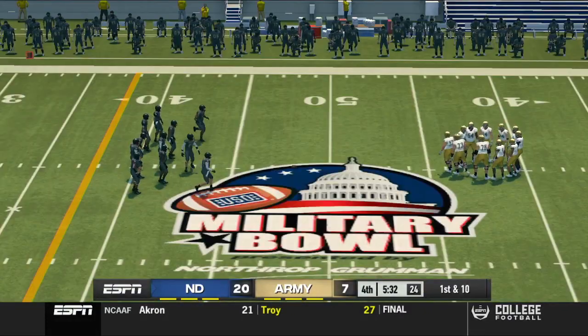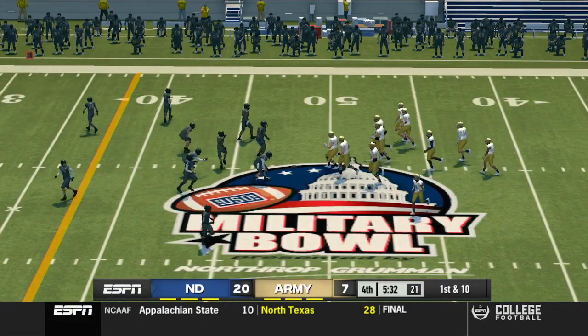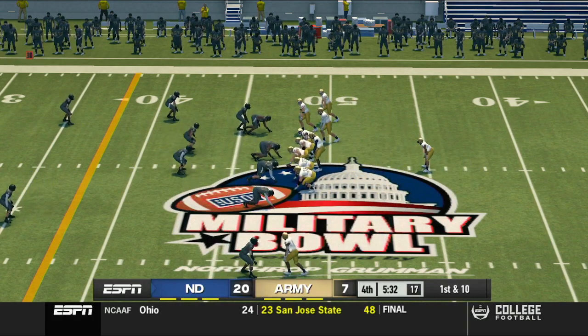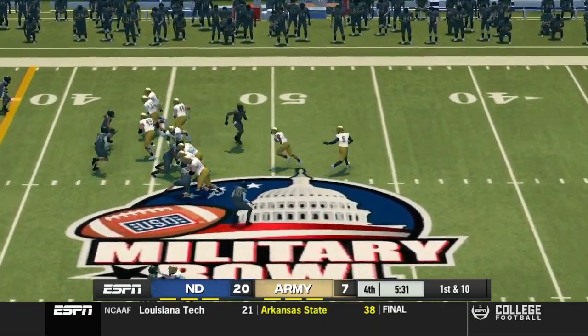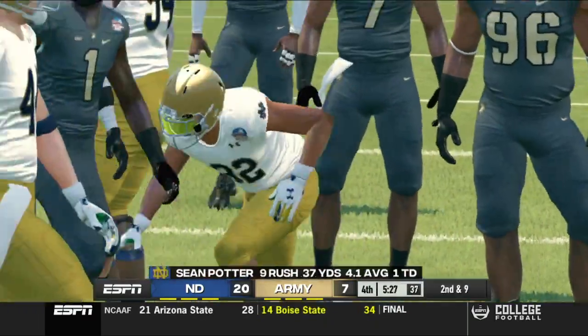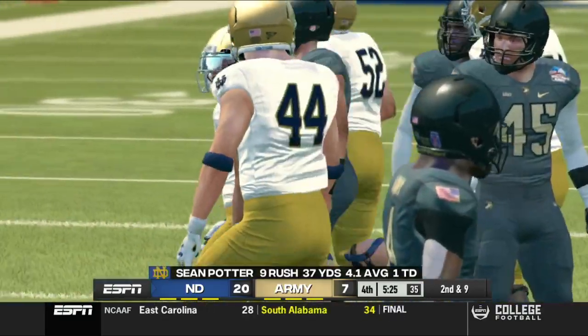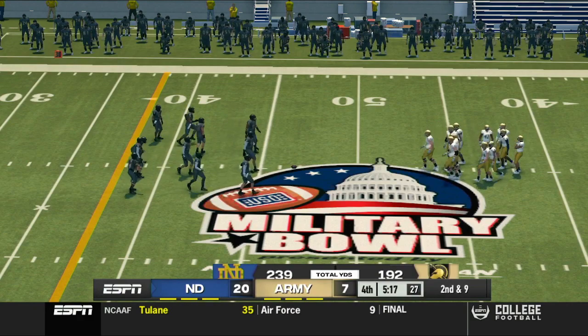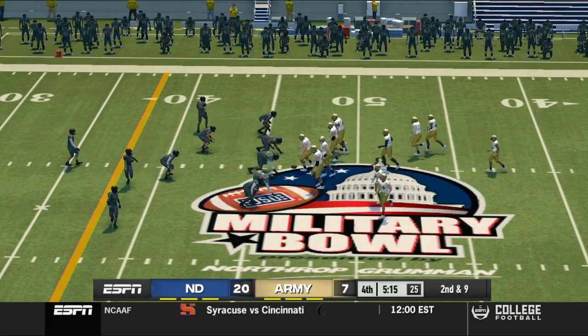Both teams are well aware that a score on this drive is going to create an almost insurmountable lead. This defense has really got to step it up and make a stop. They'll bring him down at the 47. Potter gets about a yard on the play. That brings up second and nine. Second and nine coming up here. Ball on the 47.